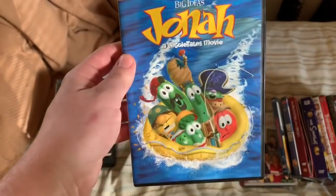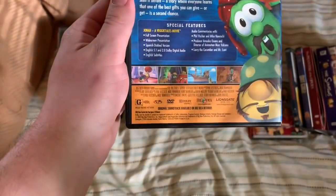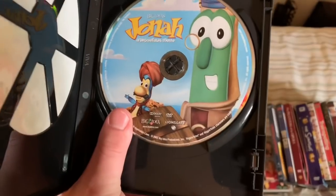I used to have this one on VHS when I was a kid. And now I finally have this movie again on DVD. And this one is a Lionsgate re-release. In the original DVD release, this movie was 2 discs, but this one's only 1 disc.